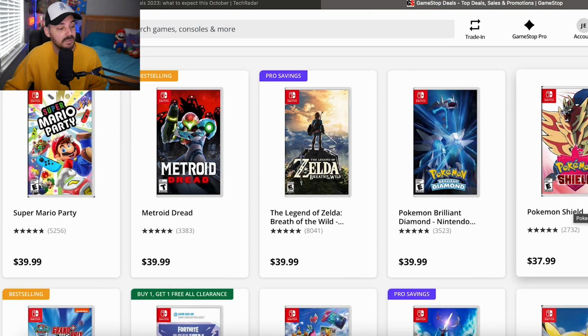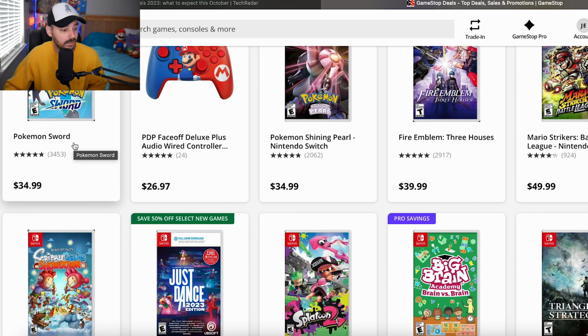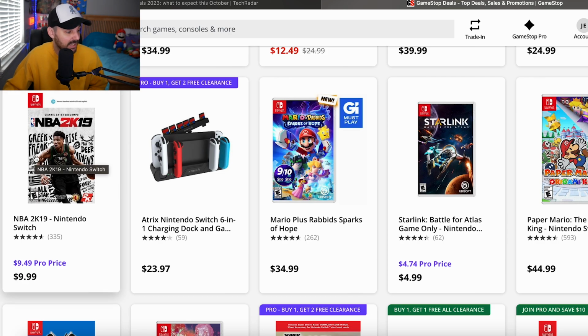$40. For some reason, Pokemon Shield is $38. But Pokemon Sword is $35. So just go with that one. Look, a Switch game for $4.74. Like, I don't know what I need to tell you here. A $4 Switch game? You can't even get like two cheeseburgers anymore at McDonald's for that price. NBA 2K19, $10, but this game does require like 4,000 gigabytes of storage.